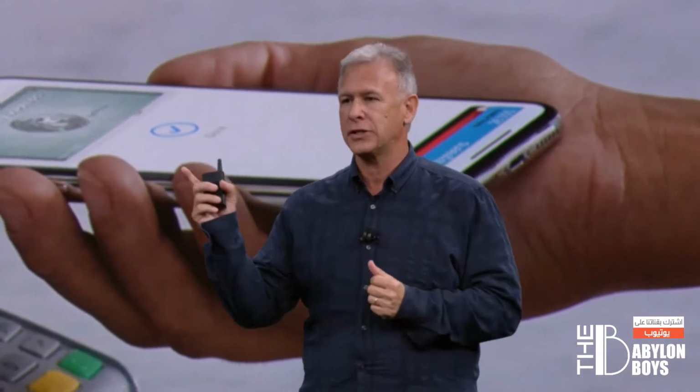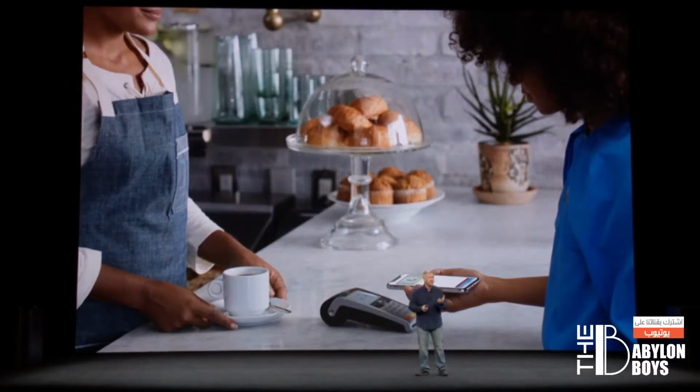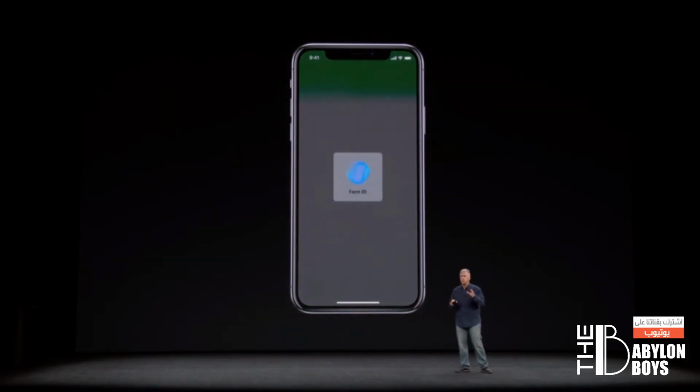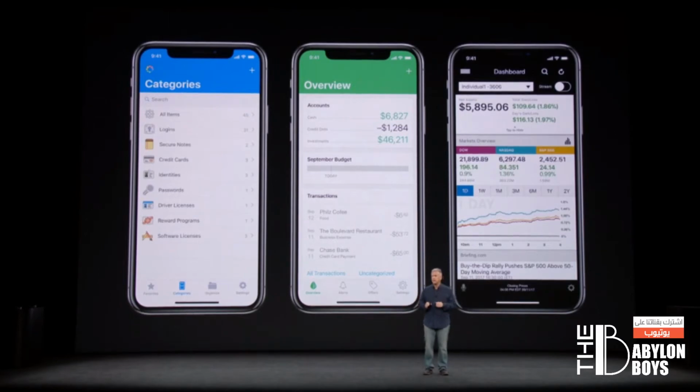Face ID also works with Apple Pay. So to pay for things, you just double tap the button on the side, you look at iPhone 10 to authenticate, and hold it near the payment terminal to pay. It's that easy, fast, intuitive, simple. Face ID also works with third-party apps. Third-party apps already support Touch ID, and they'll work with Face ID. So apps like Mint, 1Password, E-Trade will all work with Face ID.